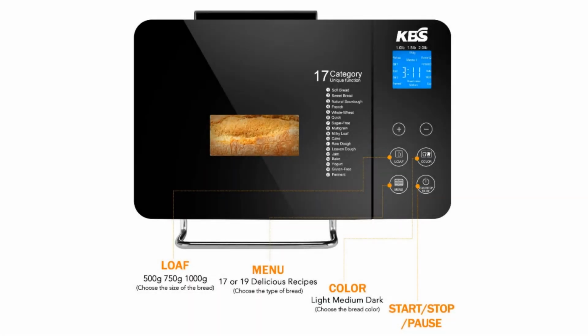With it, you can set a 15-hour delay to bake and keep your bread hot for 1 hour after your bread is ready. If you have a large family, you can easily make a 2-pound size bread for them to enjoy in the morning. If 2 pounds is a lot of bread for you, you can choose a smaller size to bake from the machine's settings.